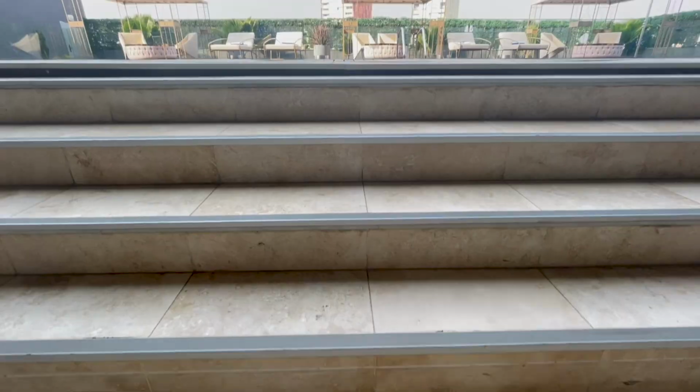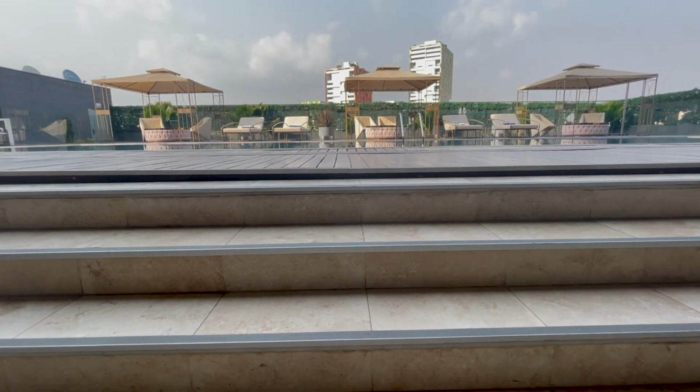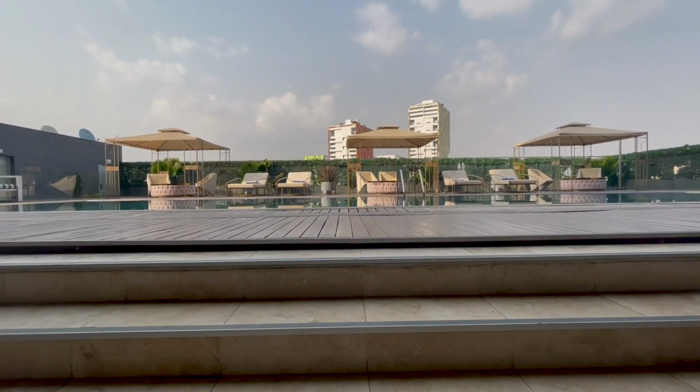It's an absolutely amazing atmosphere up here. It's so tranquil, it's so calm, and the whole setting of it is just out of this world. Very impressed by the whole setup, the whole pool, and everything we've seen so far.